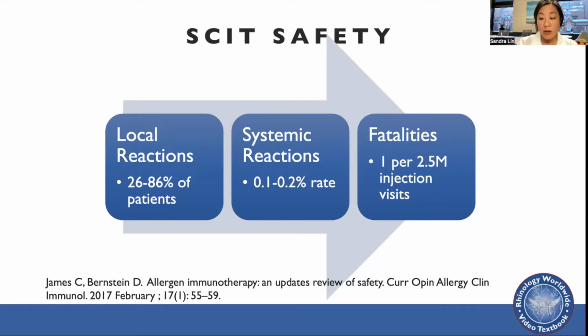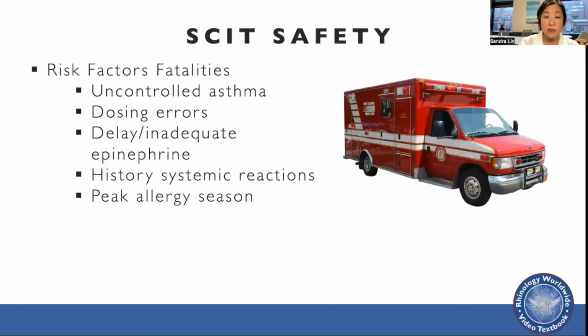But you need to be aware and have your office prepared if you're administering subcutaneous immunotherapy for any potential anaphylactic reactions. And what patients are those that might be more at risk for having anaphylaxis and a fatal outcome? Well, in looking at the literature, patients with uncontrolled asthma, those in which there were mixing errors where the immunotherapy vials were mixed by the office, patients who were not given enough epinephrine or there was a delay in giving them epinephrine, patients who have had a history of prior systemic reactions also are at increased risks. And these reactions also tend to happen in peak allergy season. So to be aware of these, to know and identify in advance potential high-risk patients is important.